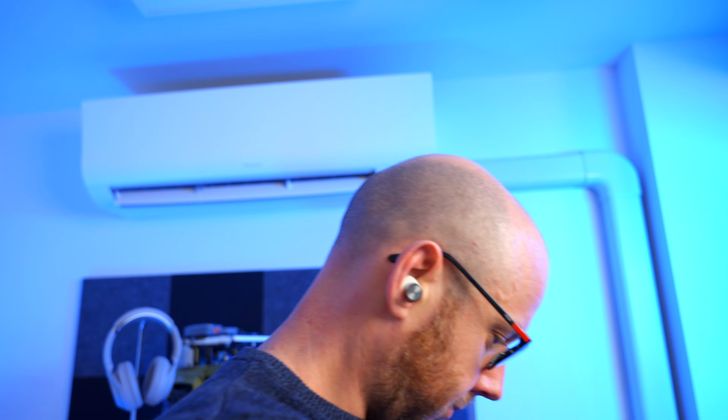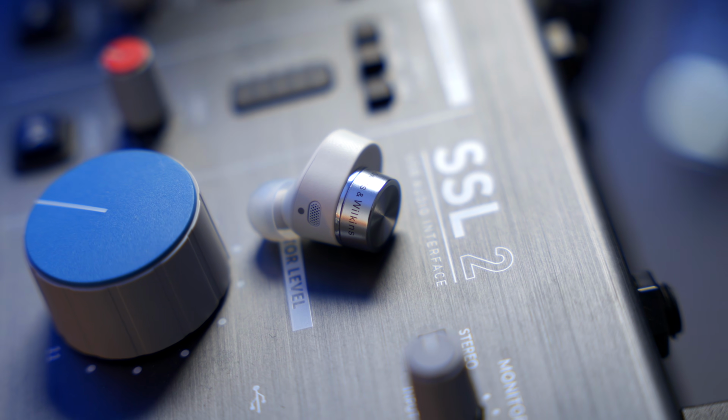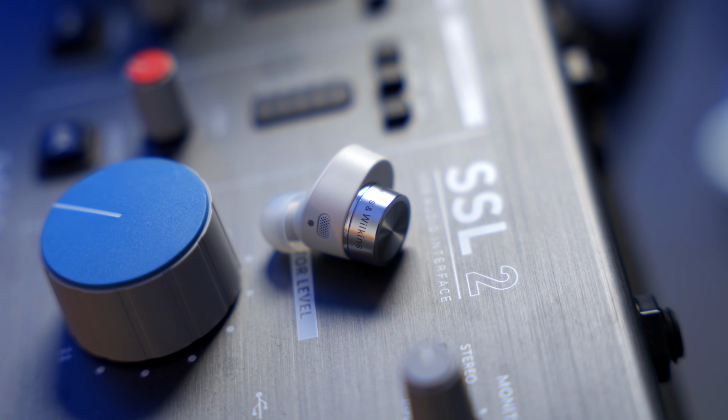Honestly, the first time I put these in and listened to my normal test track, Peter Gabriel, Sledgehammer, as soon as I put that in, it sounded incredible. It sounded like I was wearing a pair of PX7s, not quite PX8s because they are up there, but it was like I was wearing a very nice sounding, relatively expensive pair of over-ear headphones.